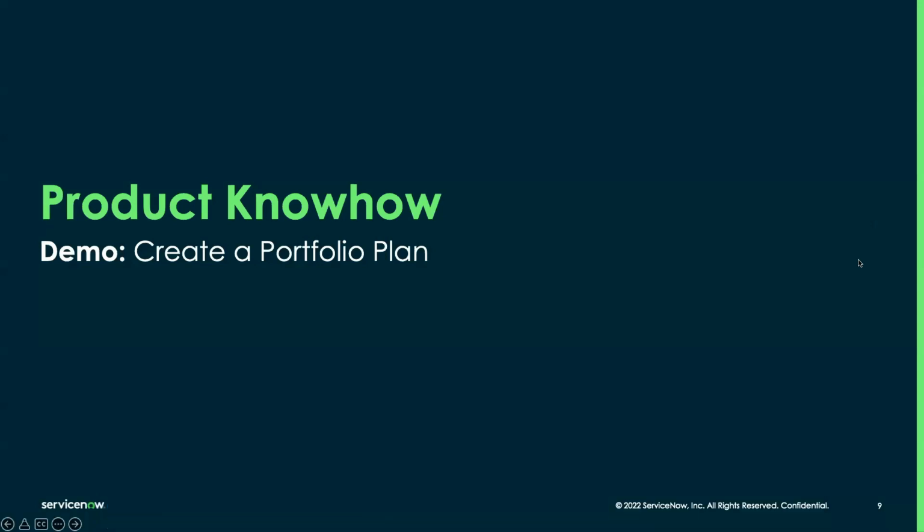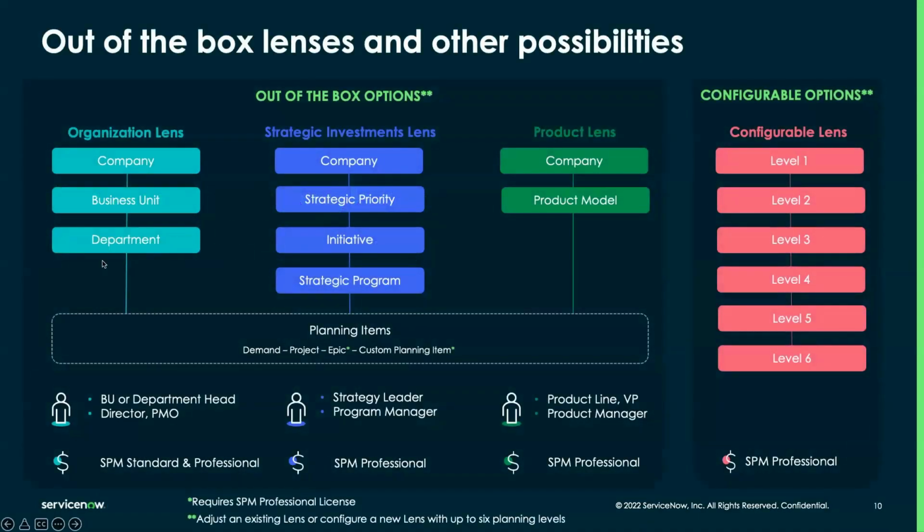Great. Thank you so much for that demo there, Deborah. A lot of questions on this, so we'll take a little bit of time on the out-of-the-box lenses and the other possibilities that we can do with it. So the organization lens, the company business unit department, this is out of the box with a standard license, okay? You will have access to demands and projects, but you will not have access to epics and any custom planning items that you'd like with that standard license.